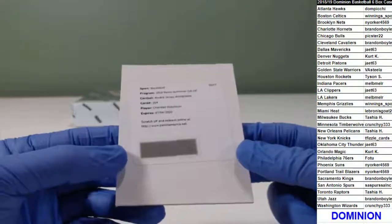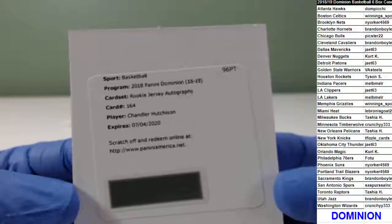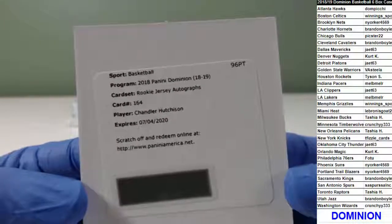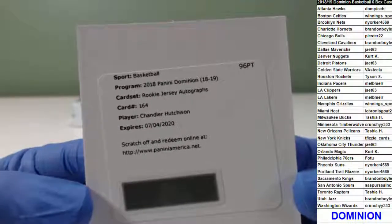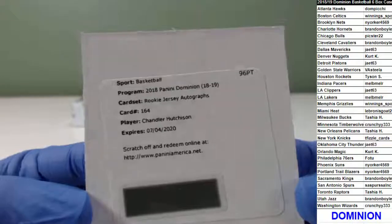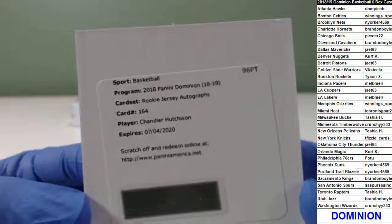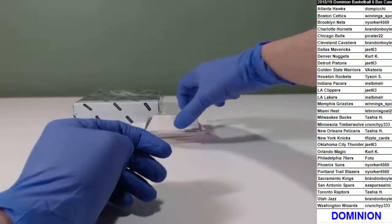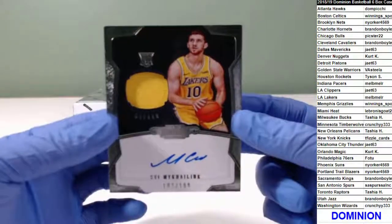We got a redemption. Rookie jersey autographs, Chandler Hutchison. That'll be Bulls again. This will be, I believe, the out of 199 version, patch auto. Another one for Steve. Final hit of the box goes to the Lakers.